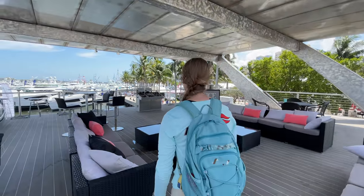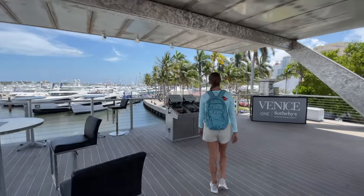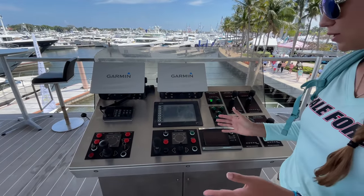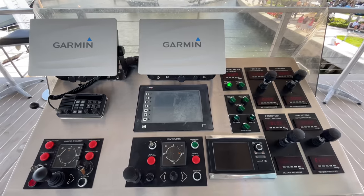Correct. Now, let's go check out this helm station. Something really crazy and unique about it is there's no wheel. Come on. What? I didn't even know that. We're gonna follow Emily from the top deck on our way to the helm station. Okay. You can see, it's all joysticks. So that's really cool, really crazy, but at the same time, I feel like that's kind of sketchy. What if your bow thruster goes or something? Here we have our helm station, so just something super unique and different.